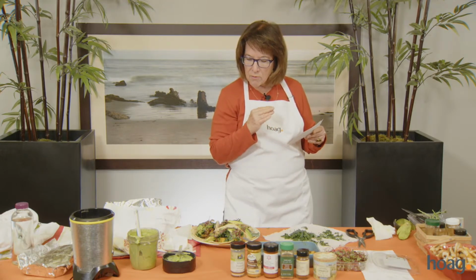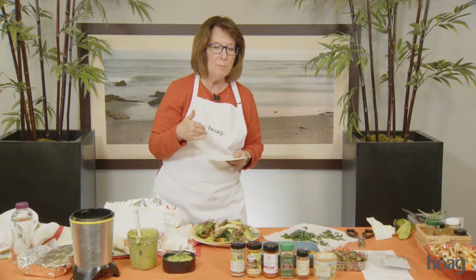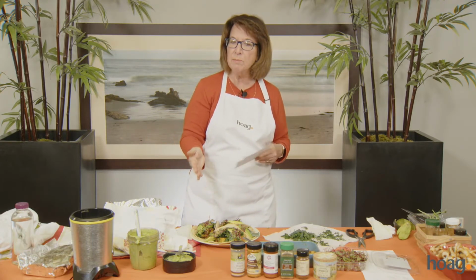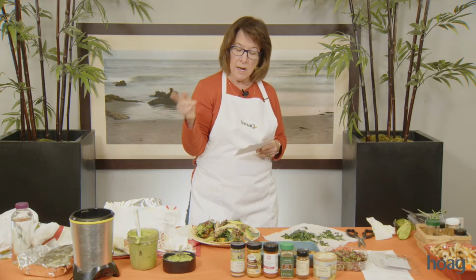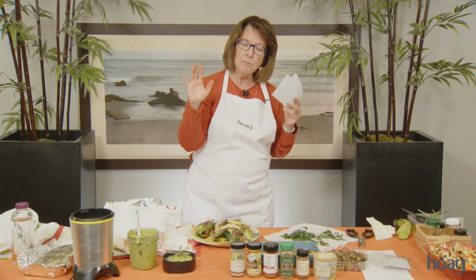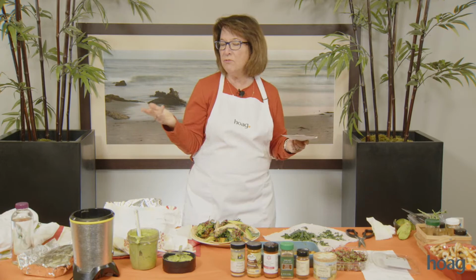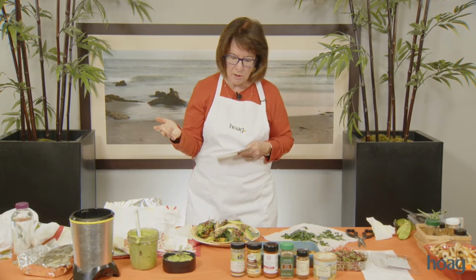How much protein does this have? This does not have much protein. So if you want to up the protein, the pumpkin seeds help a little bit. The mushrooms have some protein. We're combining it with grain, but there's not a lot of protein in this dish. If you want to up the protein, I did try sprinkling some cheese on the tortillas and putting them in the oven first, and then putting the things on top. That would up the protein if you want to have cheese. But this is a vegan recipe we're working with here.